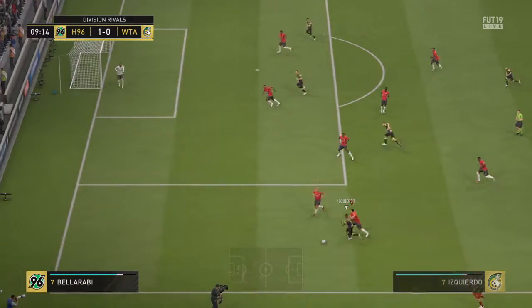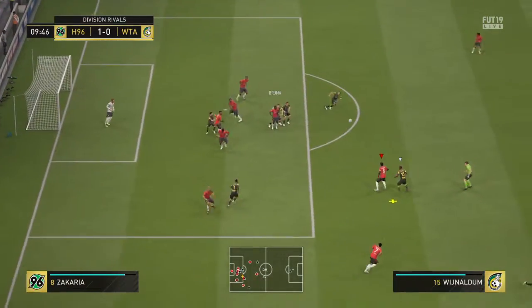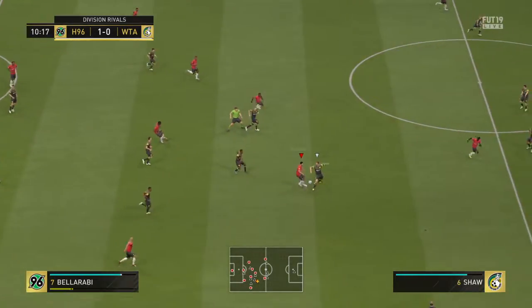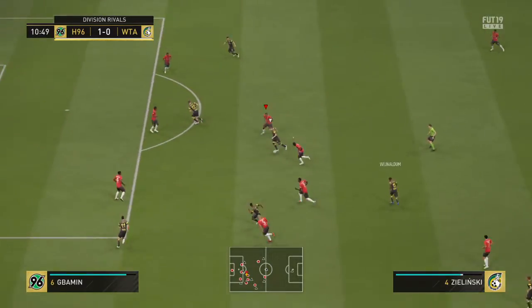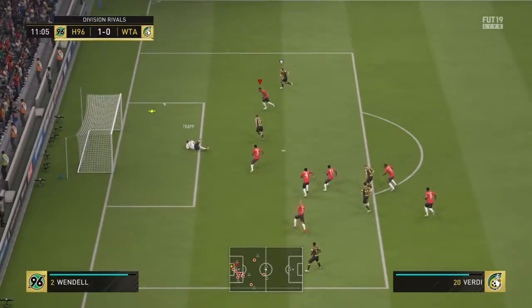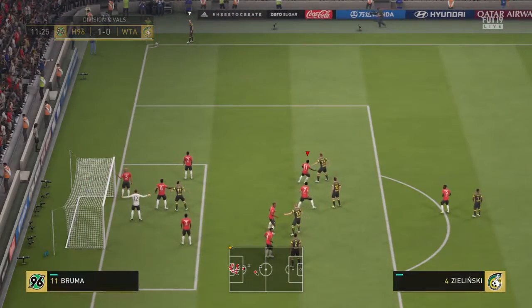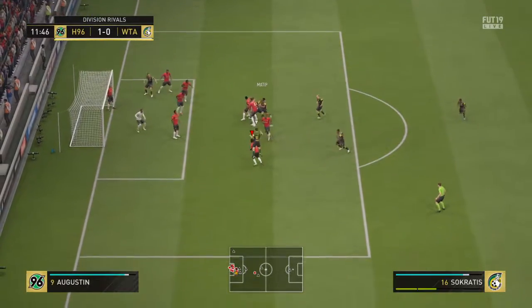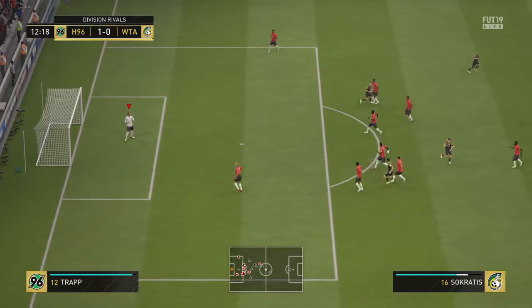Jose Izquierdo. Shaw. Cleared away, well away from goal. Jorginho, Wijnaldum. Zielinski! And the goalkeeper got across to it. Well, that's gone behind for a corner. Corner played in. A pass at the Velos! Easy for the goalkeeper, Kevin Trapp.